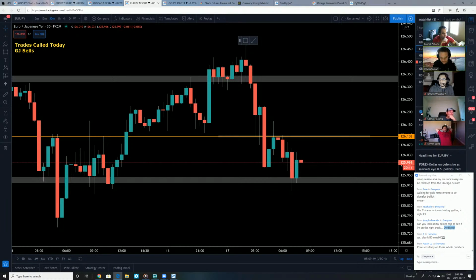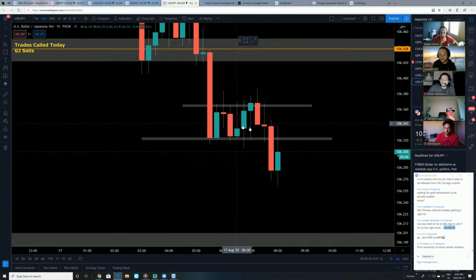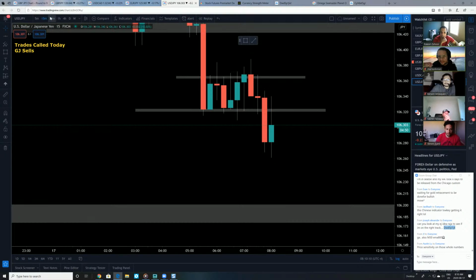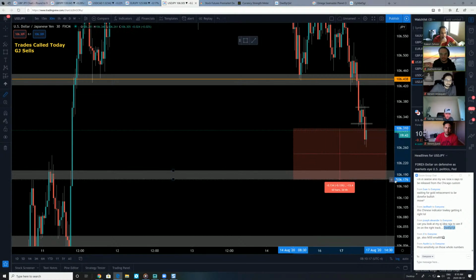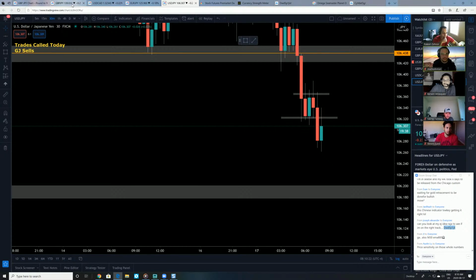Can I place a sell on UJ? You can do anything you want when you're sexy. I think a better thing to wait for would be a bearish 15-minute candle, or for it to break the low right over here. Because UJ is not a big range. It's like 12 pips away, so it's not that big at all.